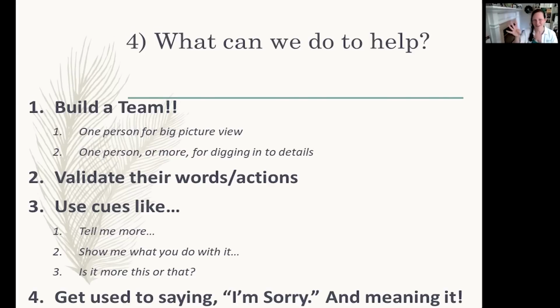Finally, number 4, get used to saying I'm sorry and meaning it, even if you did nothing wrong, because this thing called dementia is tough and we're going to make a lot of mistakes while we try to navigate through. And so just being ready and willing to say, I'm sorry. I'm sorry that happened. That shouldn't have happened. Or I'm sorry. This is really hard. That can go a long way.